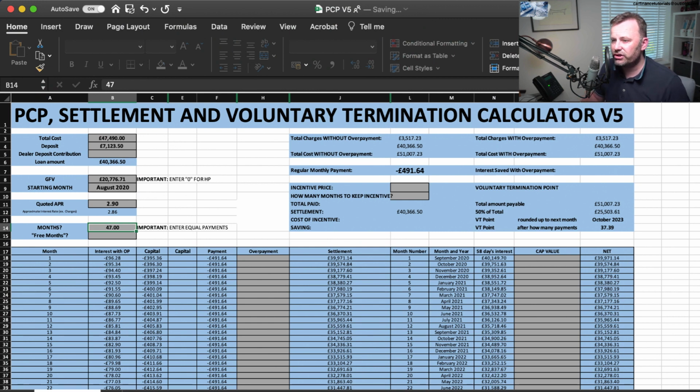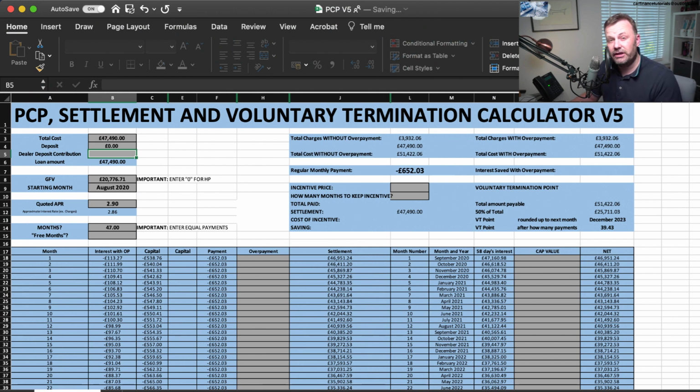I'll tell you what we'll do. Let's just put it in at 2.9 without a deposit at all. 652.03. So that's still £40 a month cheaper to put none of your money in compared to putting their deposit in at their previous standard rate of 10.9%. So you can see what an enormous difference the APR can make from 2.9 to 10.9. £10,000 over the 4 years, over £200 a month in monthly payments.